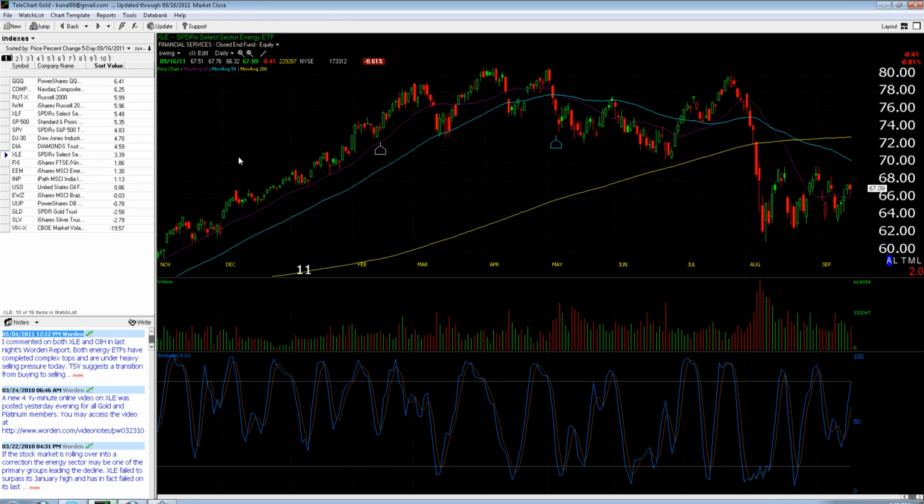If you're looking at, say, the XLE, which is just an energy sector ETF in terms of the companies, you can see a very similar type of pattern. We had a run, but it wasn't epic, right? And it didn't lead the market. And so that's something I've got in the back of my mind: we didn't even get any higher than the last couple spikes. So that's something to keep an eye on.